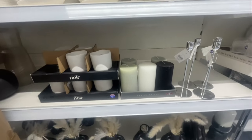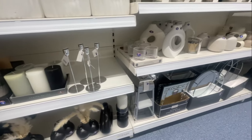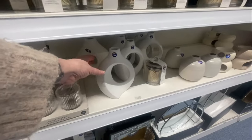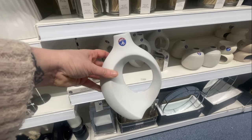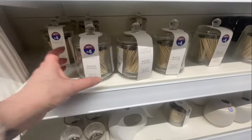And then as we move down, we've got some more candles, some candlesticks in silver. Now, if you've watched my Range haul, you'd know that I picked up a black candlestick recently. So I didn't actually see a black one in B&M today. This vase was really nice. I did like the shape of that. It was £6. However, I'm not sure what you could put in that.